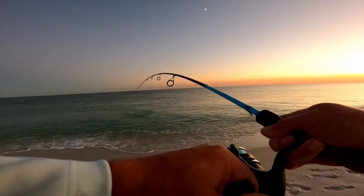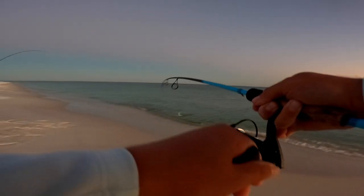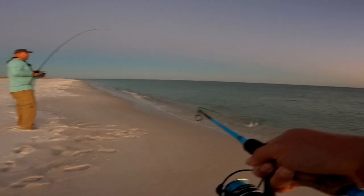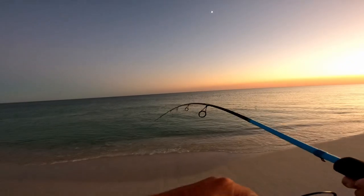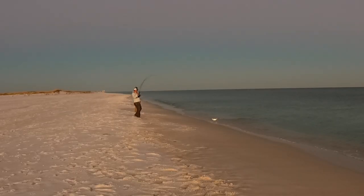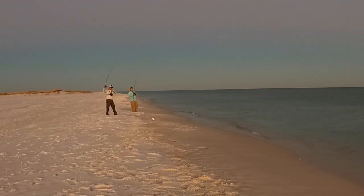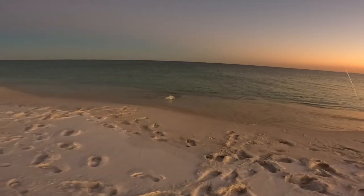Mine is jumping, and it looks big. I do not think it's a ladyfish, though. No, I think you got a blue. I think we both got blues, dude. Unless we're hooked up on the same fish. I think we're hooked up on the same fish. Mine's about 30 yards out. It is a fighter. Oh, man. We both got big blues, dude. Come here. Get that, dude.